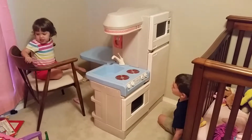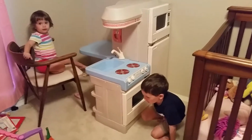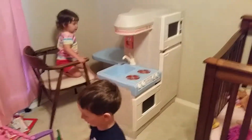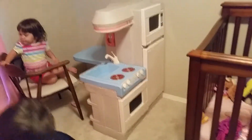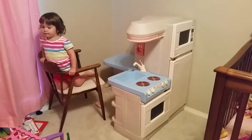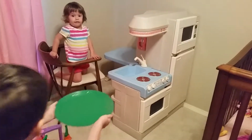Oh, well, I'm not seeing any plates. Well, you don't see any plates. Go look for them. They're in here somewhere. No, I can't find them. They're right there. There's one right there behind the wagon. Get that plate for Sissy and put it on the table. Yep. This is a plate.